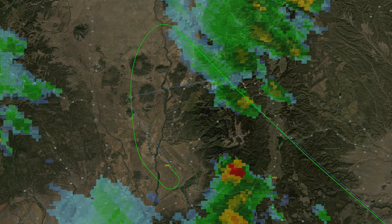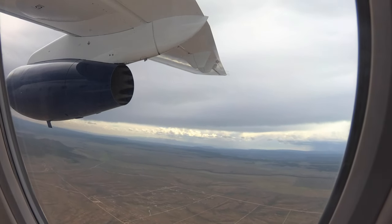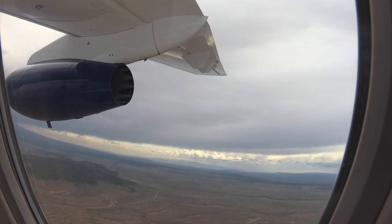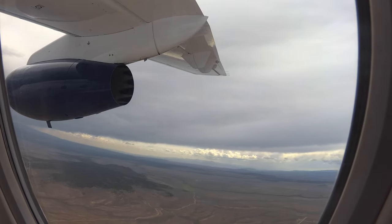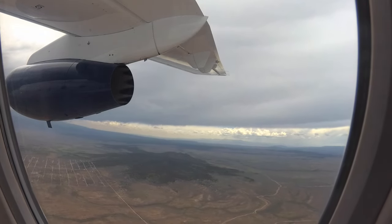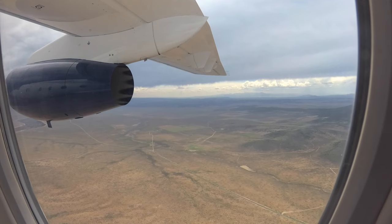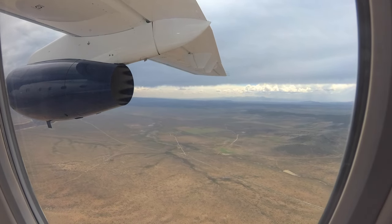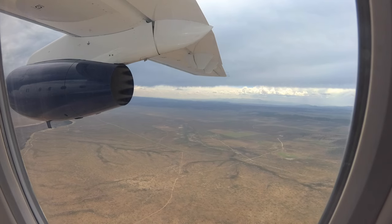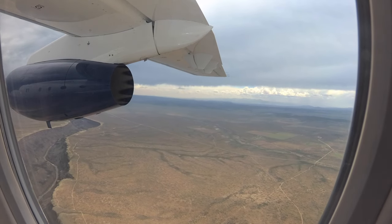Avoiding thunderstorms in the area, we made a circuitous approach to runway 31. It was bumpy. Talking to the captain after the flight, with the wind at 090 degrees, it was a typical mountain flying crosswind landing. Over the Rio Grande, the landing gear lowered with a disconcerting thump.